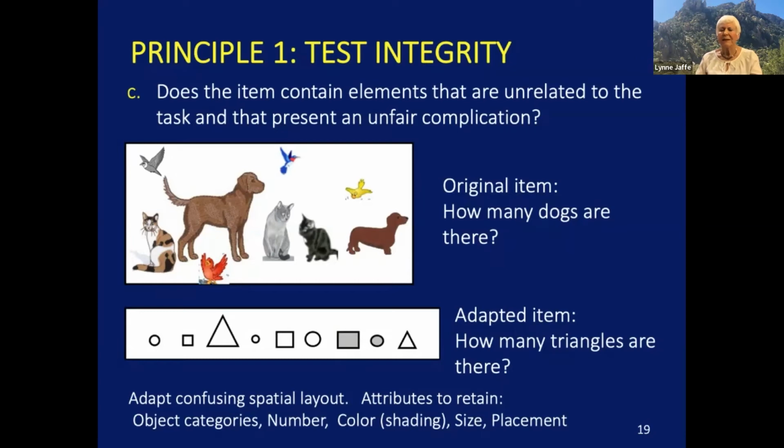We're still asking the person to recognize which are important, which are to be ignored, and to count. So that's how this type of item was adapted.